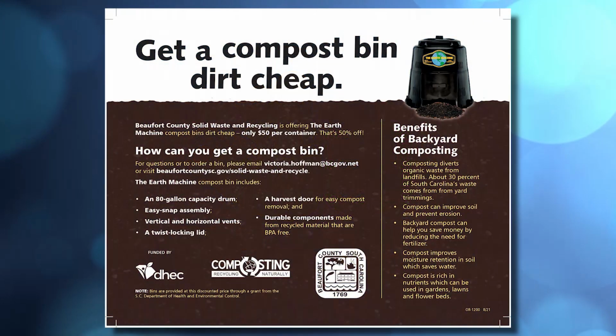Well, when you say 30% of everything in our landfills is organic and compostable. Yes. I mean, that's pretty bad. Yes, Beaufort County spent over $200,000 last year on disposing of organic waste. So anything that we got from our collection centers, that's how much money we spent in disposing of that.